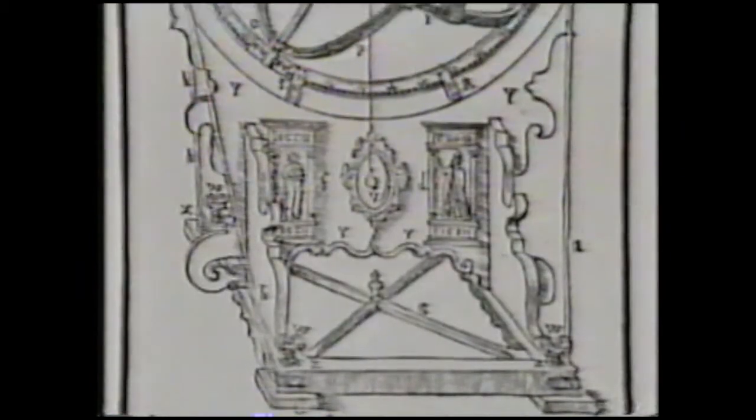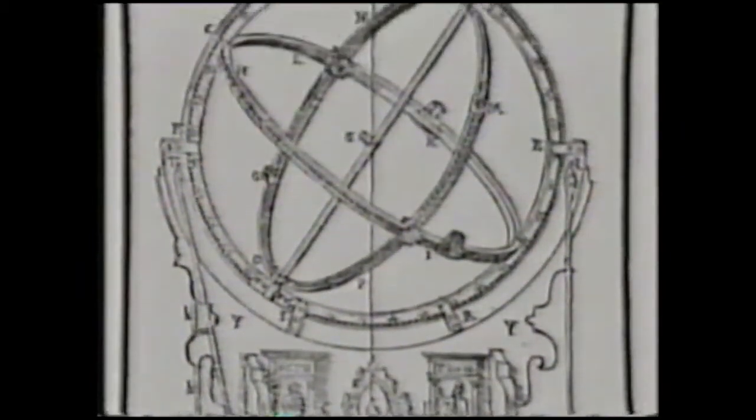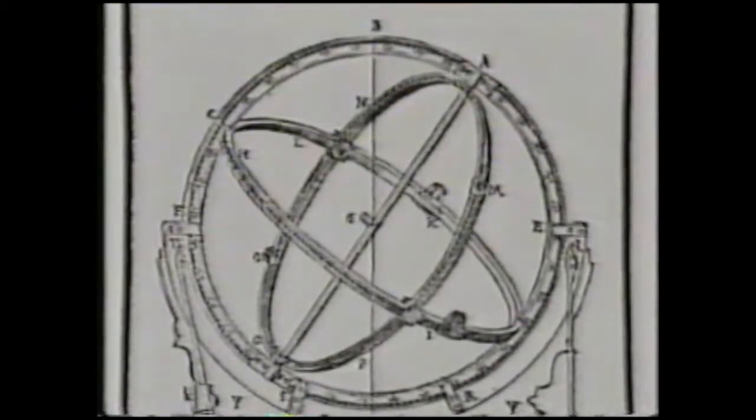The next step was taken by the Greek scientist Hipparchus in the 2nd century BC. He designed instruments and found ways of measuring the positions of the stars. His designs were so good, they were used almost unchanged for the next 1,500 years. Hipparchus also found a way of measuring the distance between the Earth and the Moon.